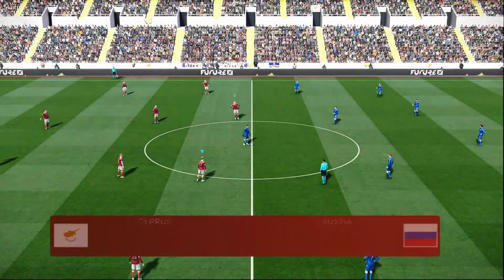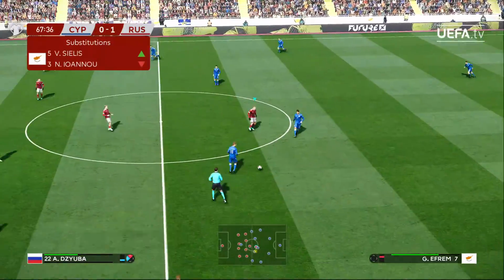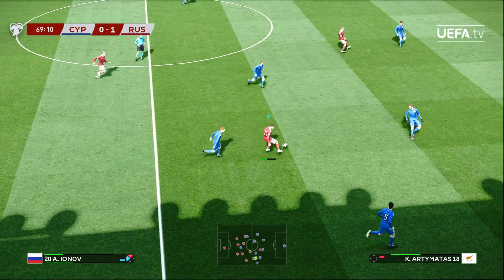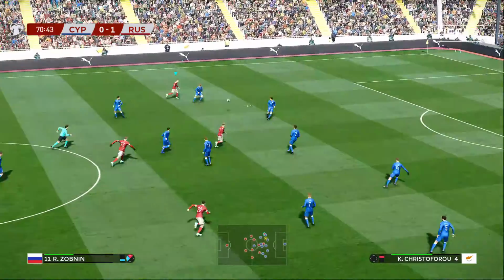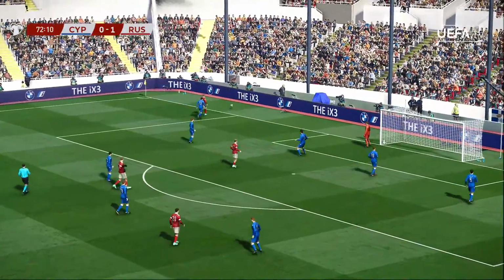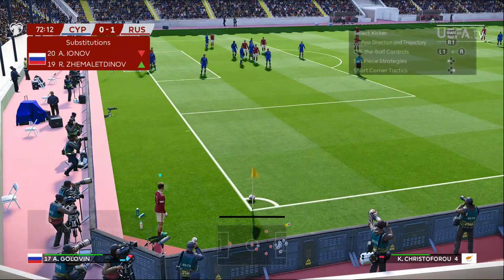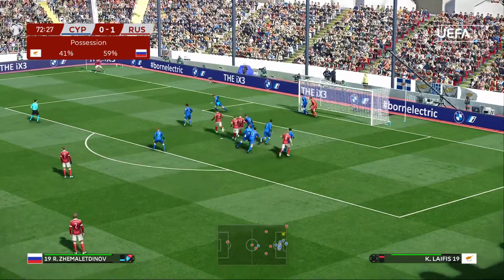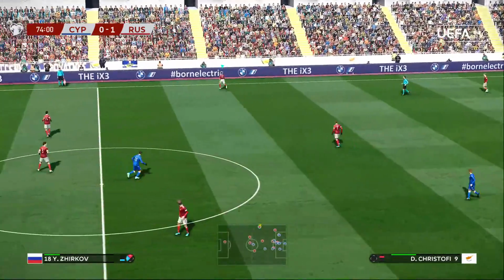Some tactical substitutions coming on for both sides. Of course, the landscape of this fixture has changed as we get into the final 20 minutes of play, plus stoppage time, of course. Alright, that should be a corner for Russia. Here it comes. Defense is able to clear it.